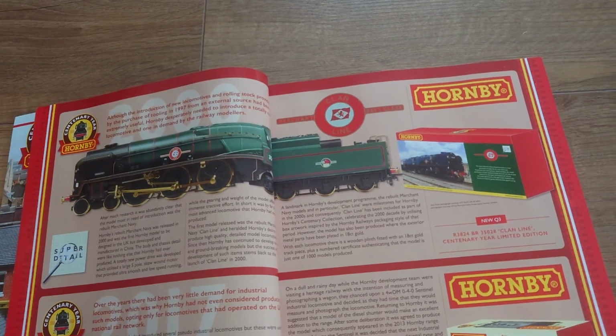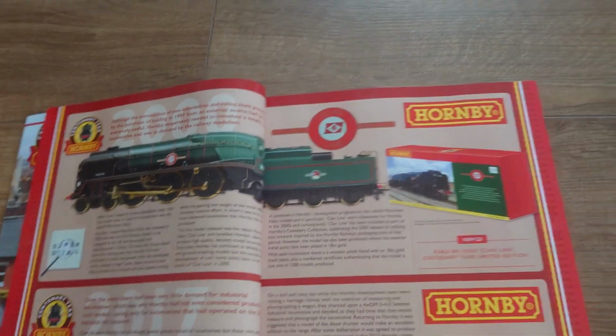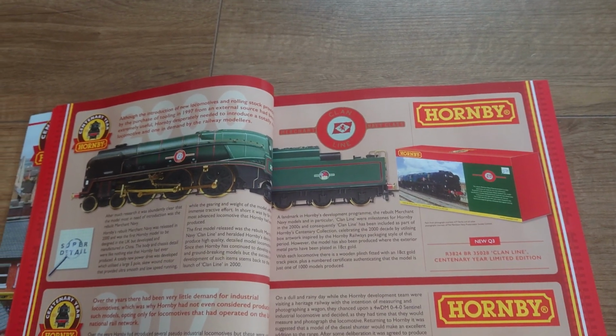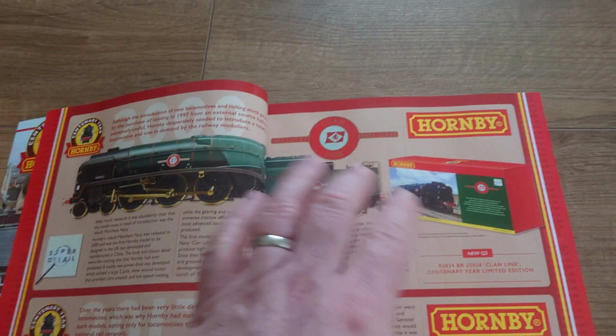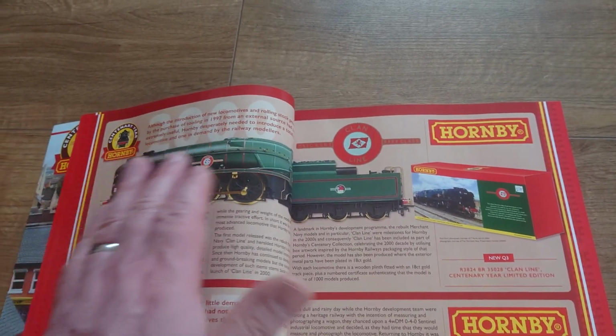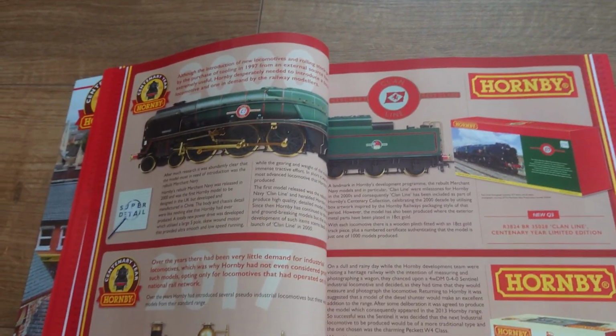2000, yes, I have this model, Clang line. I don't think I'll be getting this one because it's in the gold plated. It's more of a collector's. But yes, I have this model already. So 2000, that's what marked the change. You know, the detail was changing.